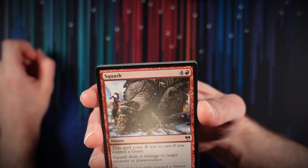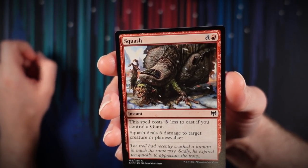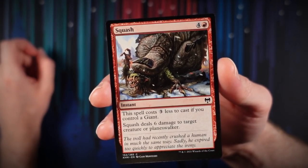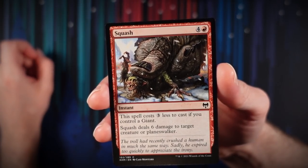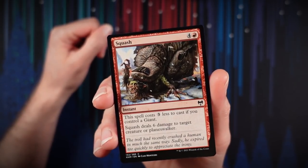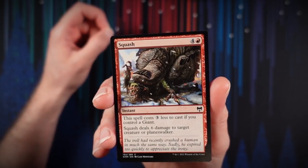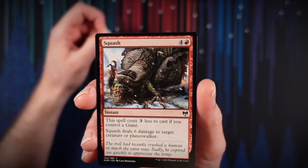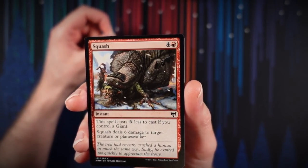Squash. This looks like a creature getting literally squashed under a giant thumb. 5 mana. Wow, lots of costly cards here. A 5 mana red instant. This spell costs 3 less to cast if you control a giant. So it's for a giant tribal theme, which makes sense, because if you've got giants, it's pretty easy to squash stuff, probably. Squash deals 6 damage to target creature or planeswalker. And that seems like pretty decent value.